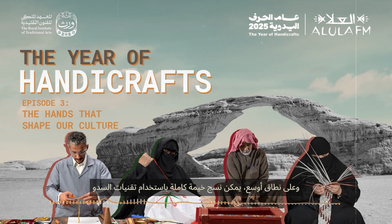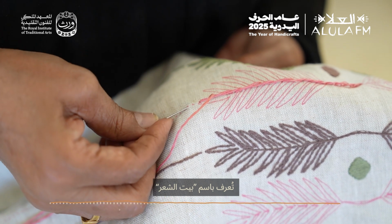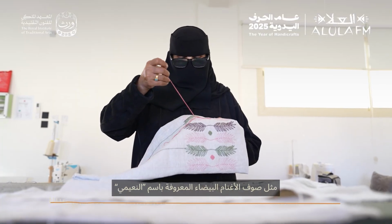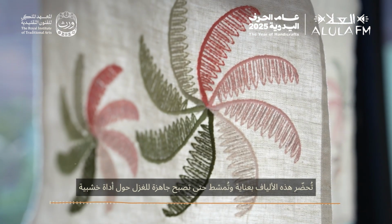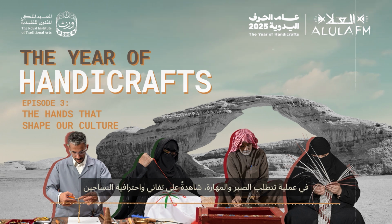On a larger scale, an entire tent can be woven using Sadu techniques, commonly referred to as Beit al-Sha'r, or House of Hair. This name reflects the practice of sourcing fibers from livestock, such as wool of white sheep known as Naami, camel hair, or goat hair. These fibers are carefully prepared and combed until they are suitable for winding around a wooden tool, a process that requires patience and skill, a testament to the dedication and artistry of the weavers.